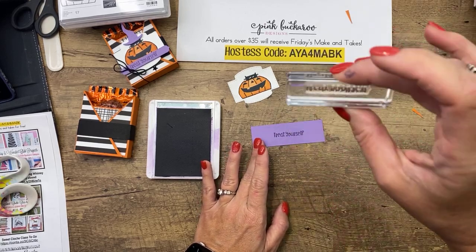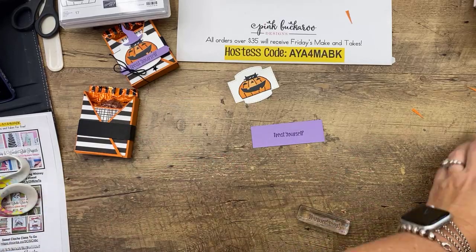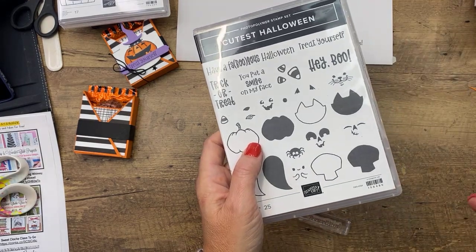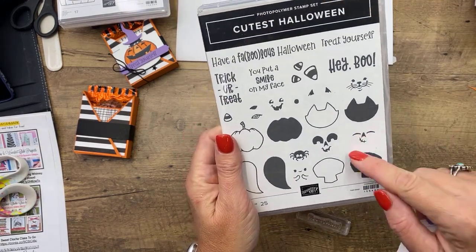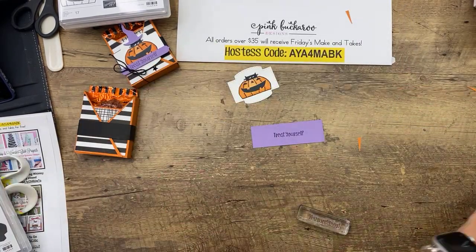All right. Treat Yourself is this stamp. Cutest Halloween is the stamp set, which we used. No, we didn't use. What did we do last week? Frightfully Cute. But we did use this a little bit. So Treat Yourself, it's such a good set.